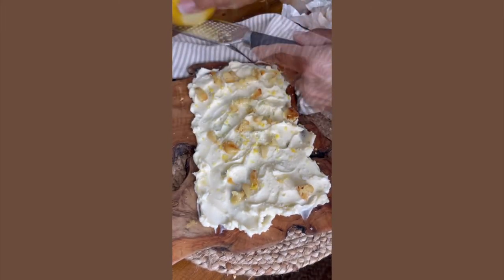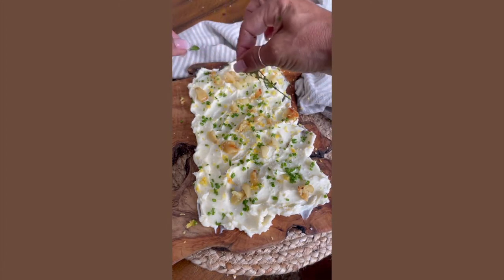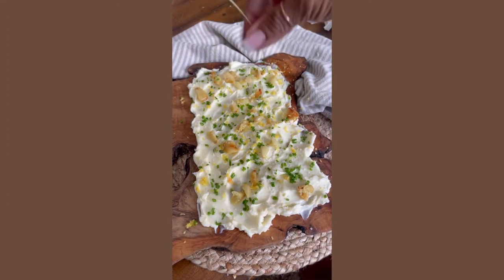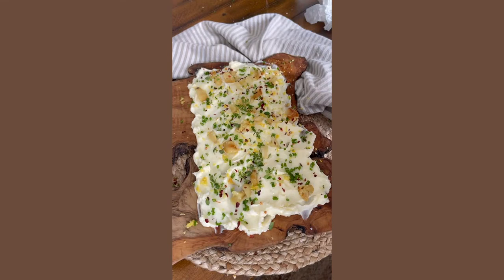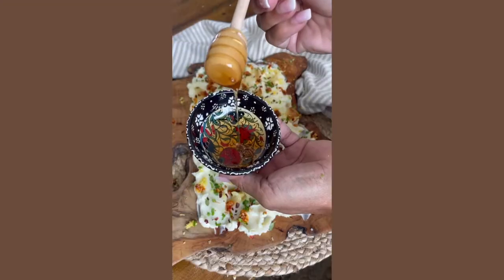This butterboard can be topped with your favorite toppings, whatever you choose, but I decided to bake some garlic, some flaky salt, some lemon zest, some fresh thyme, some fresh chives, a little bit of red pepper flakes, and a spicy chili oil, and then I drizzled just a little bit of honey over that chili oil.